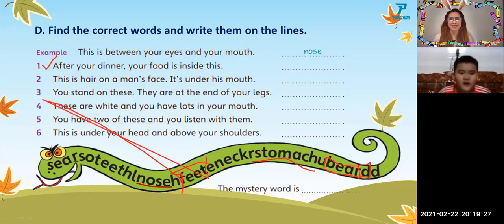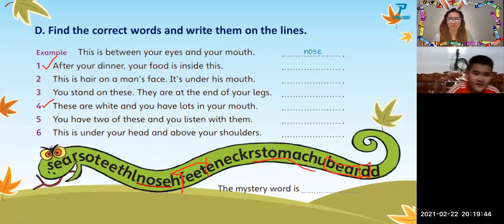Your turn. Number four. These are what? You have these in your mouth. What are they? Yes, now read your answer. Teeth.